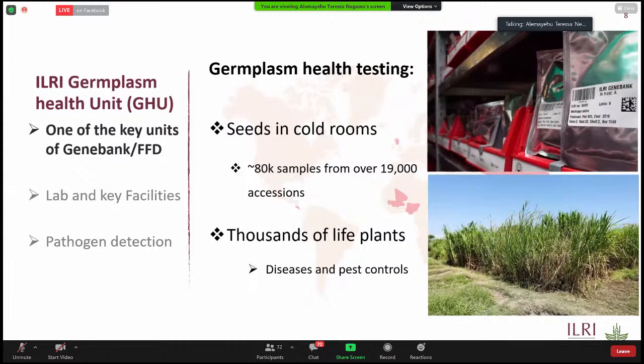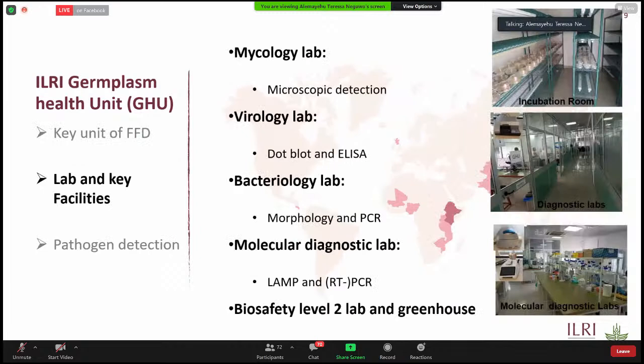We have established a mycology lab and a virology lab dealing with fungi and viruses respectively. Recently, we have also established a bacteriology lab where we test the seed for bacteria. And we have also molecular diagnostic labs where we do the different molecular tests, especially PCR and RT-PCR and also LAMP. Besides these traditional labs, we have also biosafety level 2 labs and the greenhouse, which support the gene bank operation in terms of doing more tests, which will give us more capability to do different diagnostic tests in a contained environment.